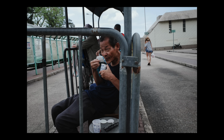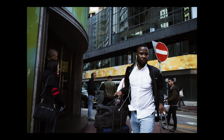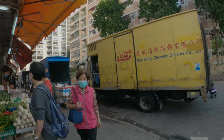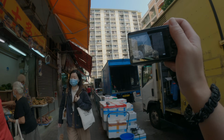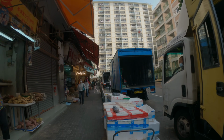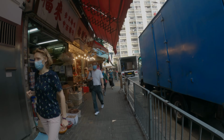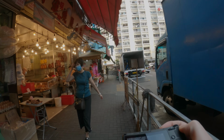You can get up close and put the focus on a single character. Take a small step back, and you'll be able to start including more pieces into your compositions. Move further back, and you'll be putting the focus more on the environment instead of the people. This is a very versatile focal length for street photography. The more I shot with it, the more I fell in love.